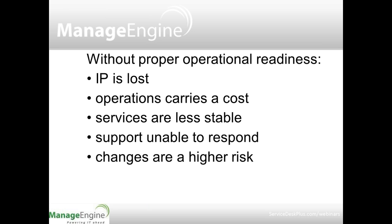A more subtle one that's not thought about is that changes become higher risk changes if we don't do operational readiness properly. If we don't have a system that's stable in the first place, if we don't have the IP that we need to understand how the system works, and if we don't have the procedures and the understanding of how to handle this system in the production environment, then the ongoing changes that we make to that system become riskier, and we're more likely to screw them up.